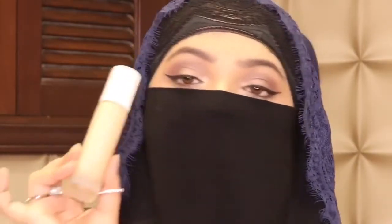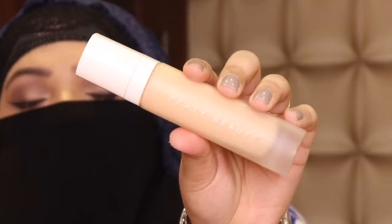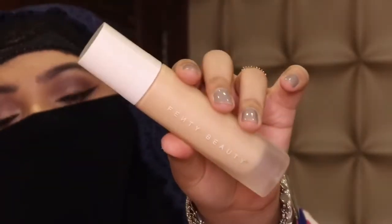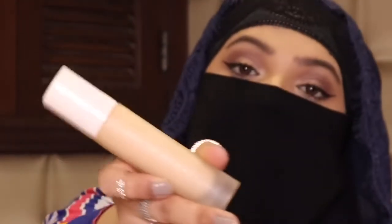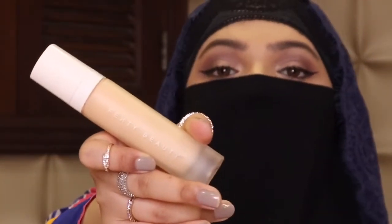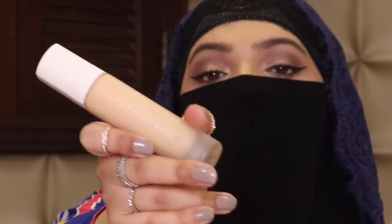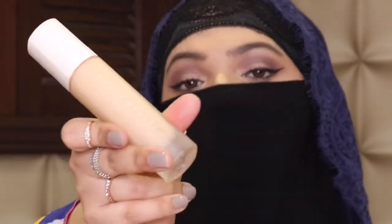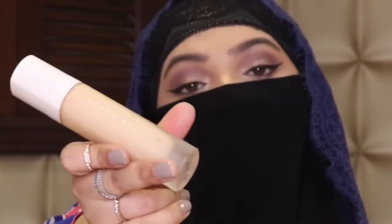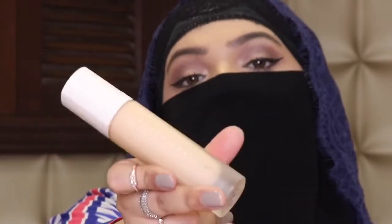You can use it every day, you love it, but the only issue is oxidizing. But we can always work with it. You can just get 4 or 5 shades lighter like I did. So hands down, this is beautiful. This is one of the best formulas in the market. The only issue is oxidizing, so you can always buy a few shades lighter and you can rock this foundation because it's beautiful. It will give you the most flawless and gorgeous experience on your skin. So do buy it and do try it.